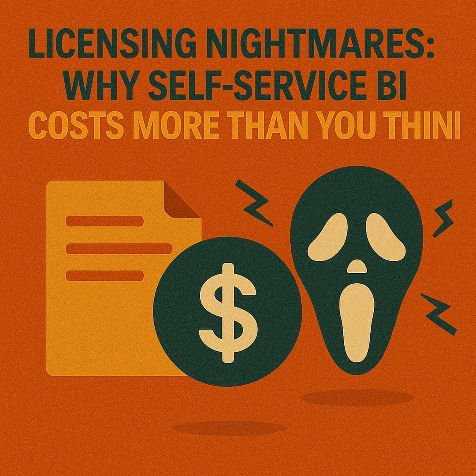The payoff is simple and tangible. Consolidating models removes parallel refresh jobs, stabilizes costs, and ensures your users connect to a single trusted source. Instead of constantly firefighting capacity alerts, you can predict usage. Instead of reconciling conflicting numbers, teams rally around one version of the truth. It's cost control and governance in one move.